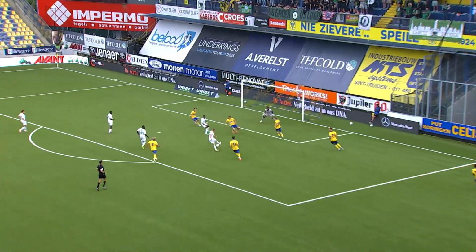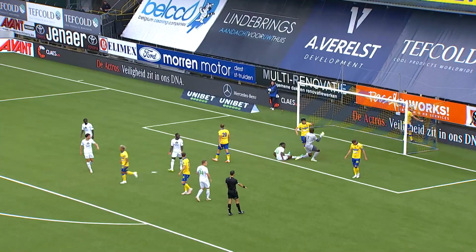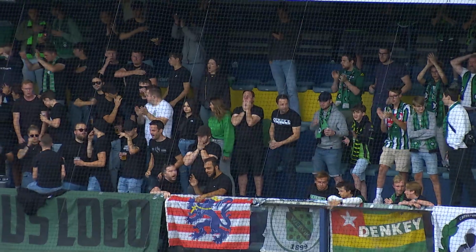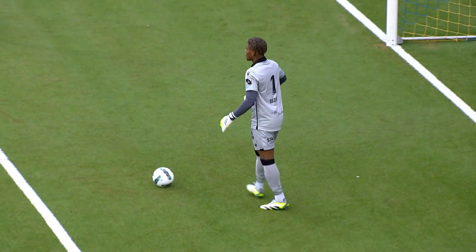CK gets the ball in. Oh, it's a fluff shot. Oh, wow. How that didn't go in, I don't know. Jan Gabohu just stabbing at the loose ball to try and put it in the back of the net.